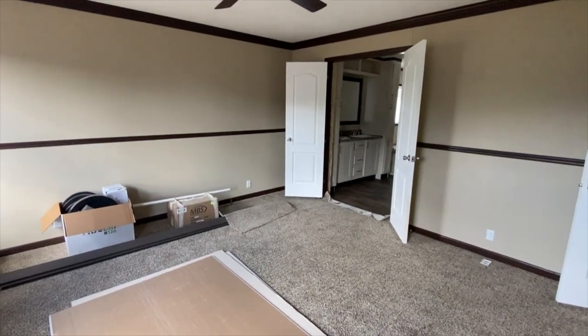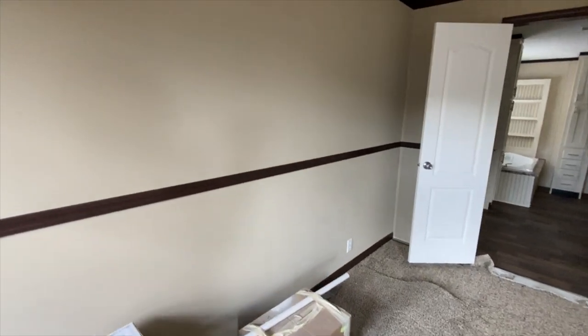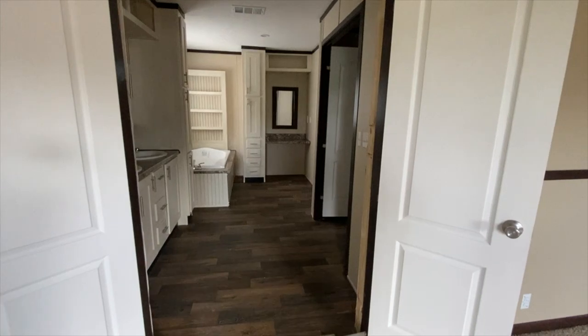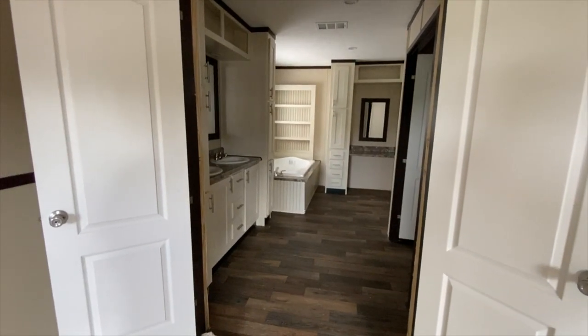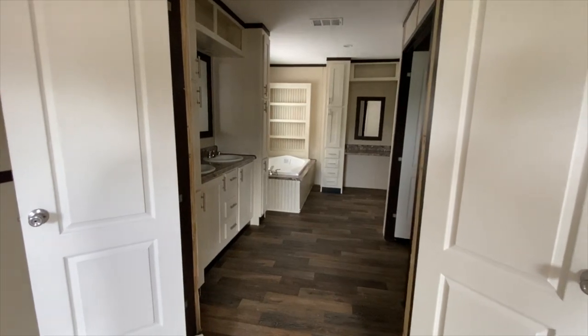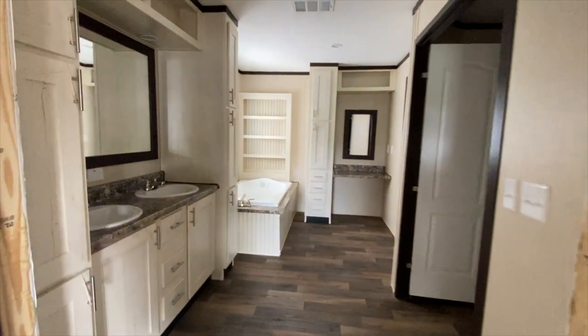All right, you got two doors that open into your master bath. So let's go take a look and see what this master bath has to offer. I like these two doors and how they open. I could also see two French doors here, two glass doors, but these doors would do nicely as well.